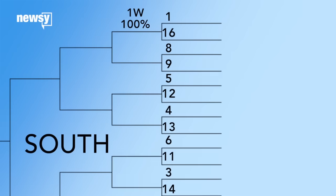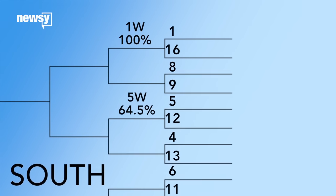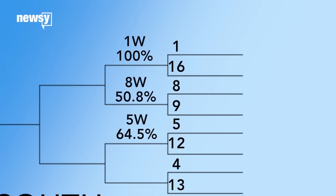Things get dicey after that, though. A 5 seed moves on less than 2/3 of the time, meaning most folks have 1 or 2 12 seeds moving on in their bracket, and by the time you get to the 8-9 game, it's basically a coin flip.